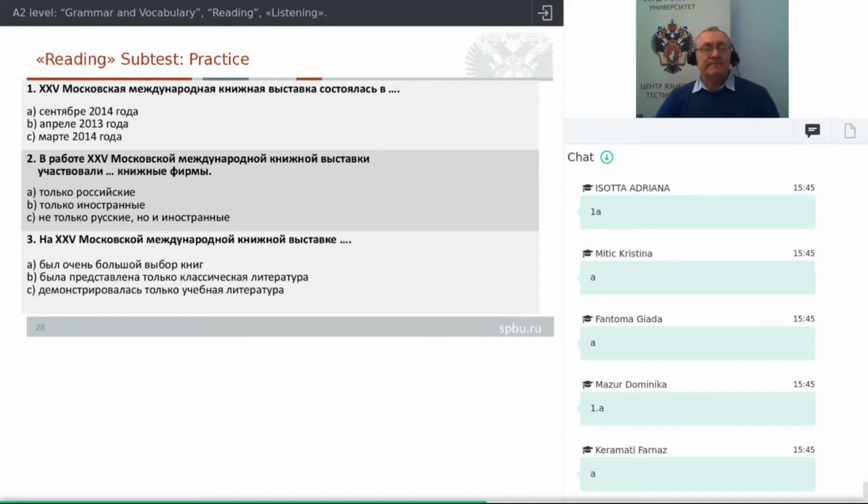So the first one. 25-я Московская международная книжная выставка состоялась, yes, it's A, в сентябре 2014 года. The second one, right, very good. The second one is C. В работе 25-й Московской международной книжной выставки участвовали не только русские, но и иностранные книжные фирмы. And finally, 3.